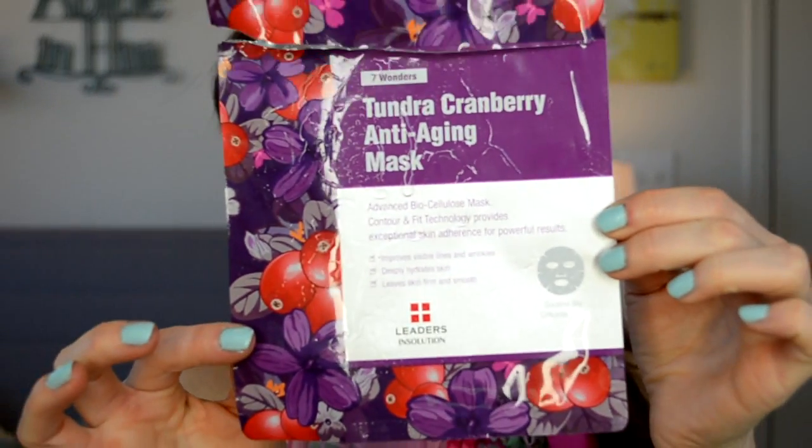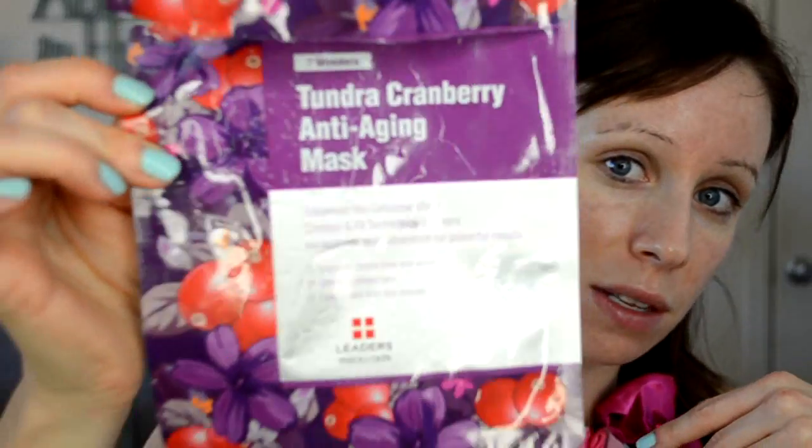This is the 7 Wonders Tundra Cranberry Anti-Aging Mask that I picked up at Ulta. Now, if you just noticed, I have a smaller face, and this was huge. This was a larger, wider mask than I've ever used, or maybe it's longer. I don't know, it kind of bunched up a bit. It does feel nice, though, so I'm going to let that sink into my skin here. This is the one I just put on my face, and it felt good. It feels nice and hydrated, so I'm going to let that sink in a little bit here before we start with the makeup.